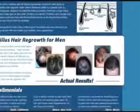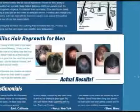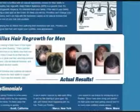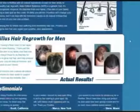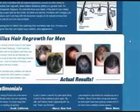And you can also read some of the testimonials from customers that have bought the product and used it. And you can actually see that some of the guys that have used this product have had some pretty good results. So I believe it is a legitimate product. It will work if you're consistent and take your time with it. So let's move on and talk about what's actually in Provillus.